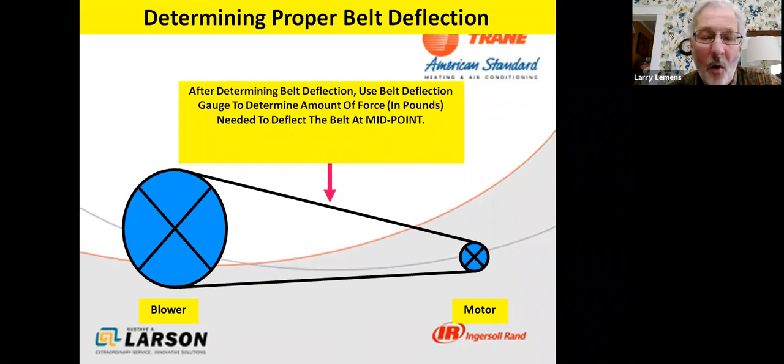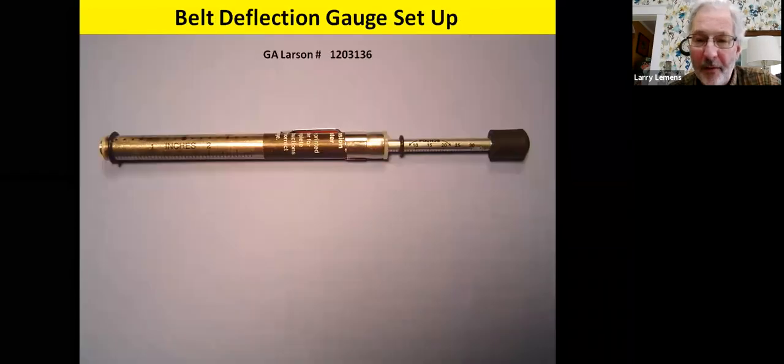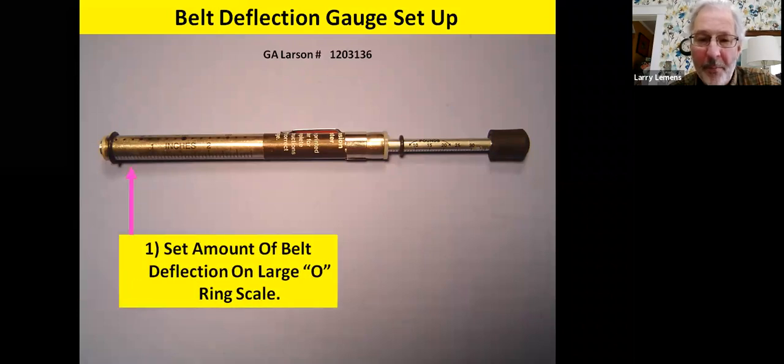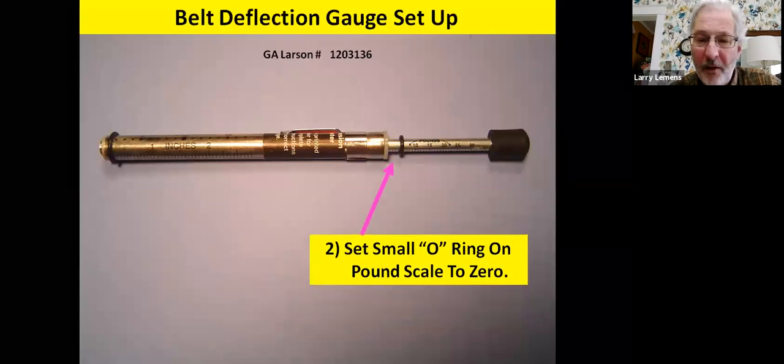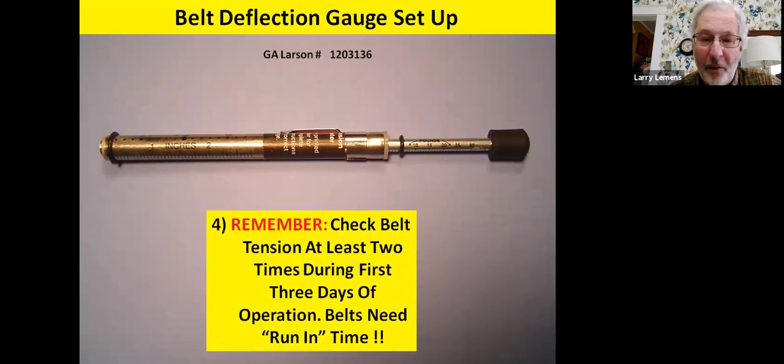Okay. So they make a tool. After tightening the belt, you take the tool, you set it to whatever the setting is, the little diagram there. You set the large scale and the pound scale, and you read the amount of force it takes to deflect the belt. This is the part that I don't buy into. It says you got to go back at least 2 or 3 days later to set the belts again, and you guys all know that ain't going to happen.